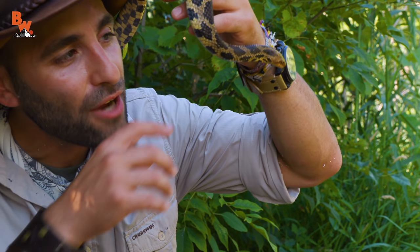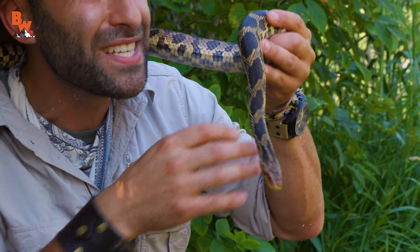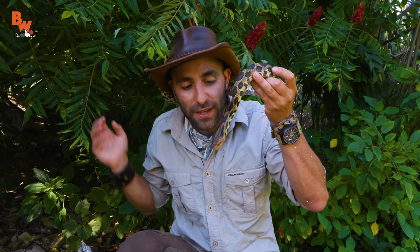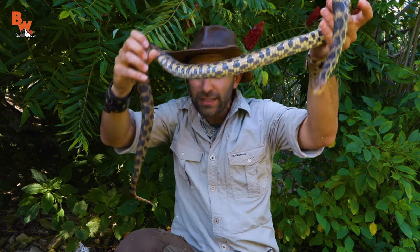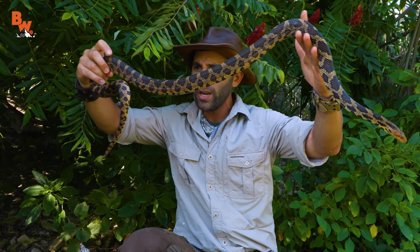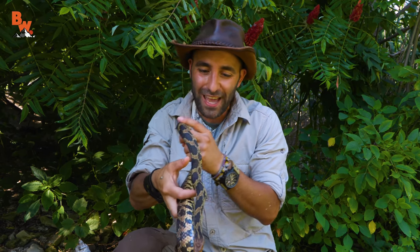Now, this is actually a female. Females are larger than the males, and they can grow up to 6 feet in length. Now, this snake, I would say, all right, let me take you back off of my hat here, is about 3.5, maybe 4 feet. So that is a good size fox, that is for sure.